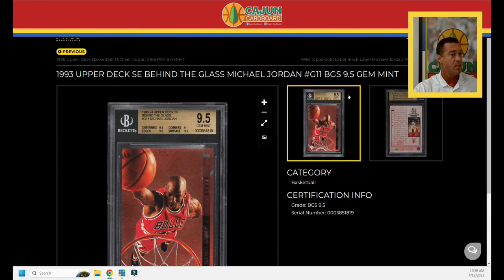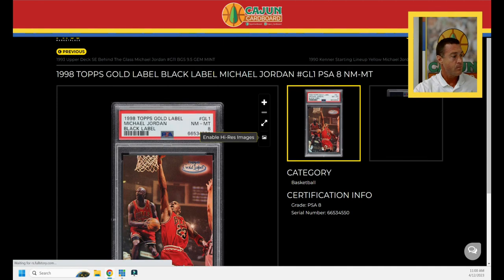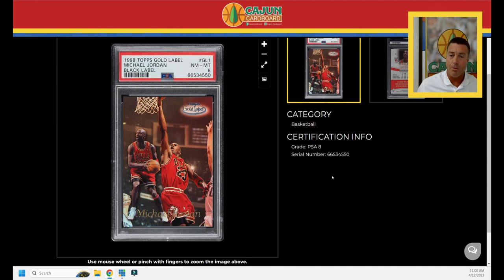So next on the list is Topps Gold Label, Black Label. This card I posted on Instagram yesterday. Again, that'll be a week ago if you're watching this video. I posted on Instagram a copy of this card. This is the Topps Gold Label, Black Label. There's the gold label base. There's a gold label, red label. There's a gold label, black label.